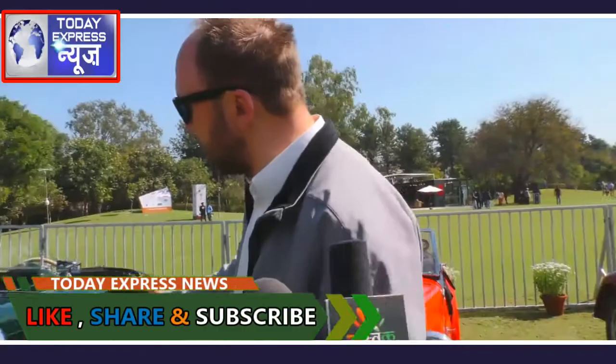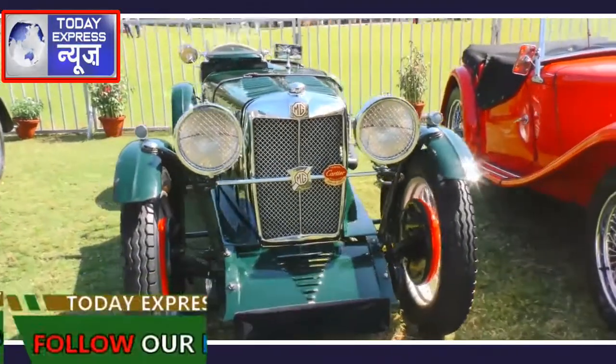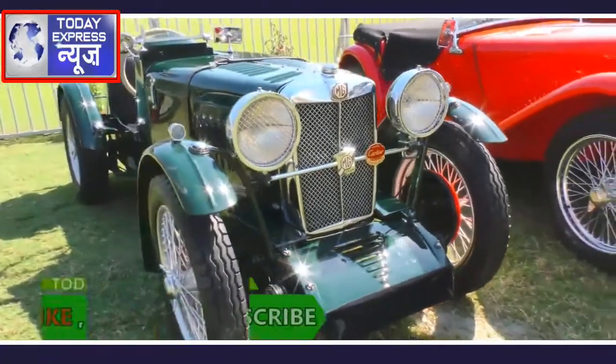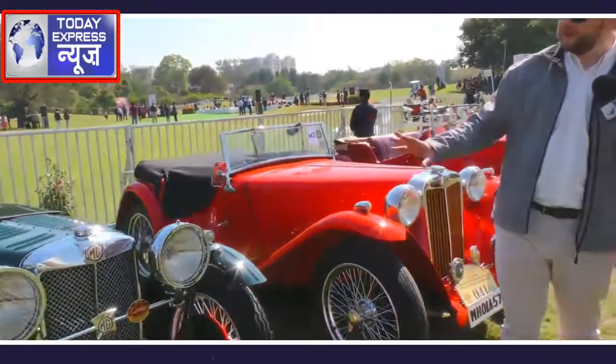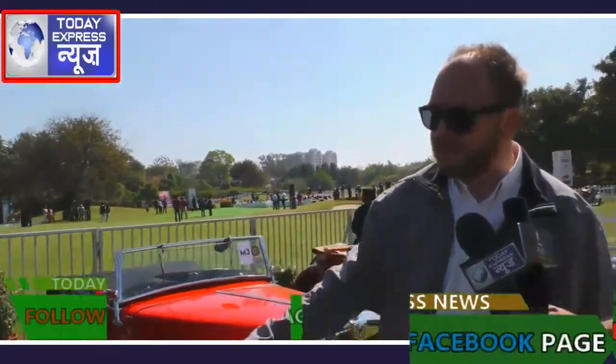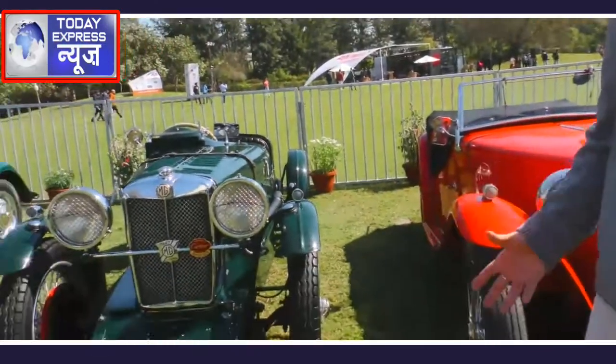The next car we have here, this is a 1932 MG J2. This is a racing variant of the J2. This car has competed at MG Car Club events since it was new. It's been restored, but it's a British car that spent most of its life in the UK, but is in absolutely fantastic condition. A very beautiful car, British racing green, very iconic MG.